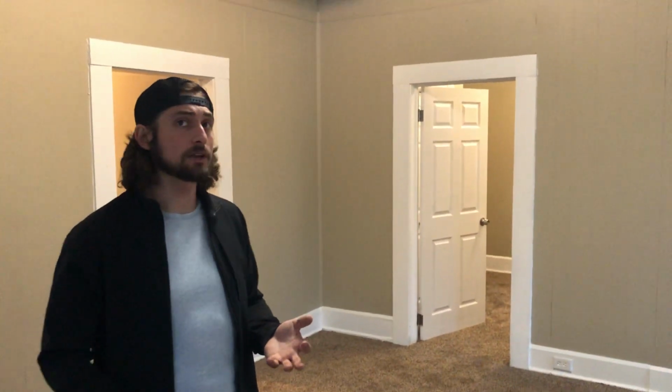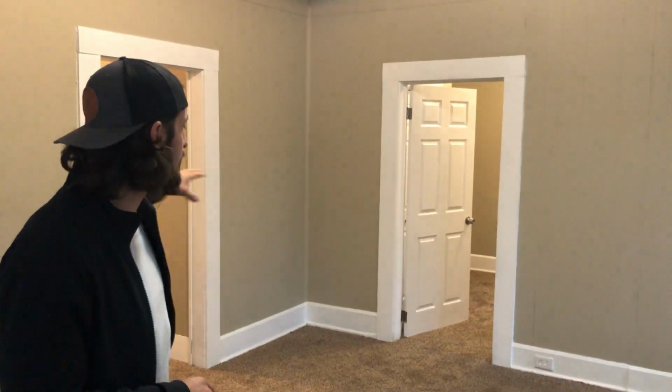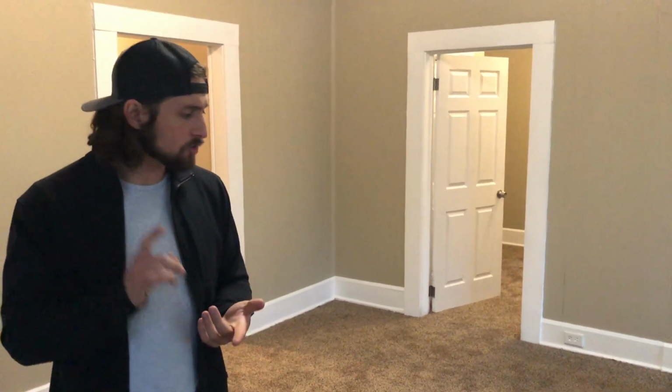We've painted the whole unit. Like I said, there's no faceplates on any of the outlets. We still need to go through and really touch this place up. But we pulled all the doors. It's got all new doors. It's got all new paint. It's got all new flooring. It's got new windows. We've had a plumber come in here and redo the plumbing. We had an electrician come in here and redo a majority of the electrical work. So we're really happy with where we're at.